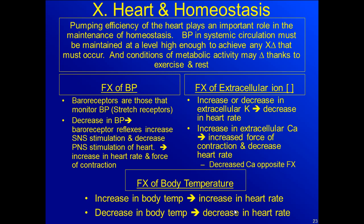Blood pressure is the systemic circulation, meaning it's the one going out to your body, and it has to be maintained at a high enough level basically to achieve any exchange that has to occur, whether that's oxygen or nutrients being dropped off. Remember that all of those things move via diffusion, and if we're talking about things moving via diffusion, it has to have that high to low movement.